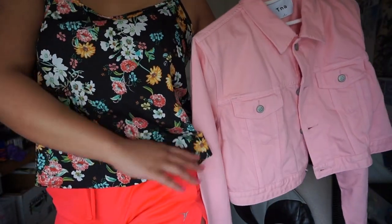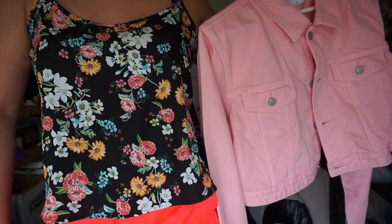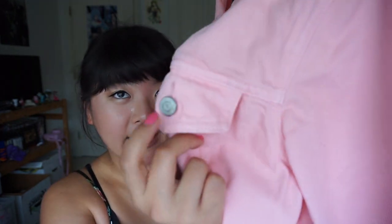It's in the color peony pink, I believe, and I got it for $40. I think originally it was like $120 or something. So it is cropped. It doesn't go all the way to your hips. I'd say it goes, yes, I'm wearing orange running shorts with this cute top, maybe just below your belly button, which is a really nice silhouette, I think, for myself. And it's a beautiful light bubblegum pink. It's not too salmon-y. It's got these silver button details.